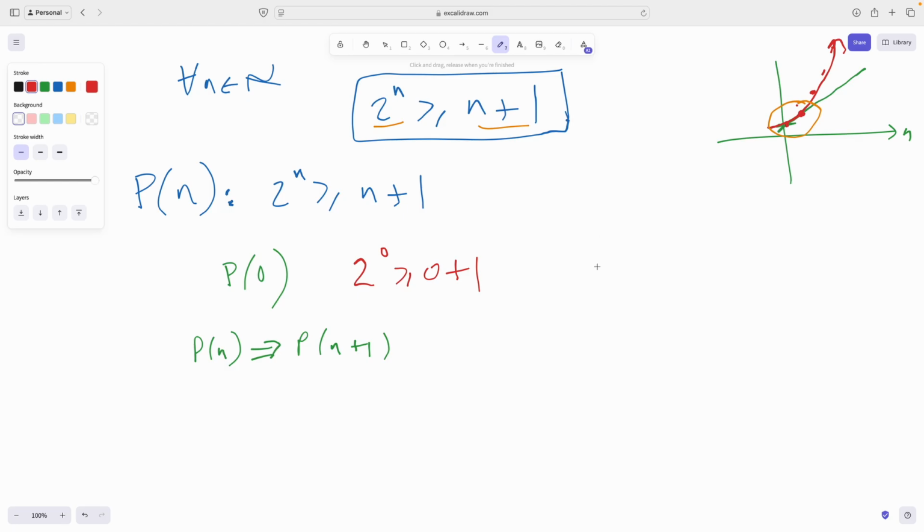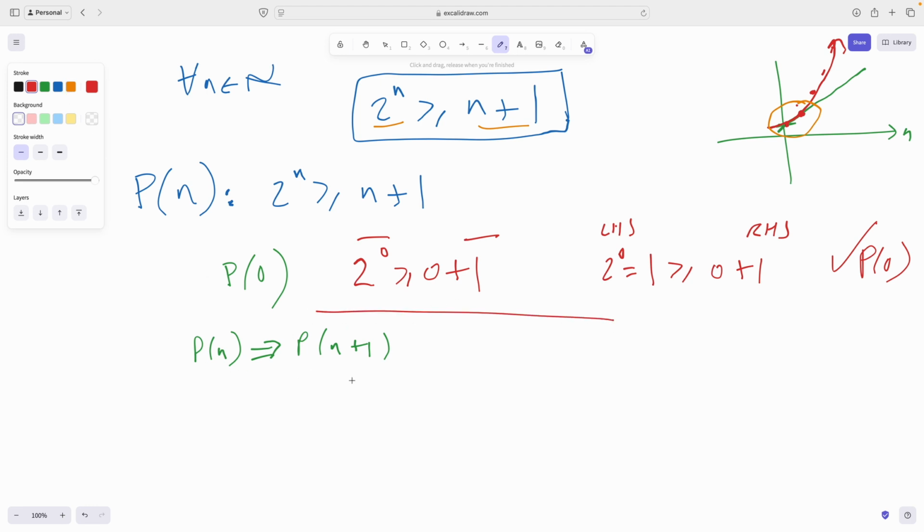Well, is it true? Well, 2 to the 0 equals 1, which is actually more than or equal to 0 plus 1. So the left-hand side does equal the right-hand side. So P0 is indeed true. So that's proven. That's done. This one is slightly more involved, but not impossible. Let's look at this one.